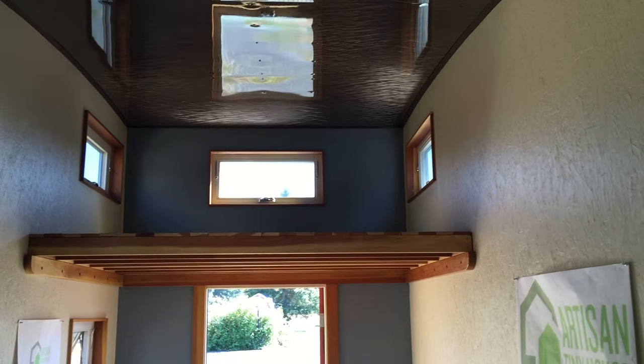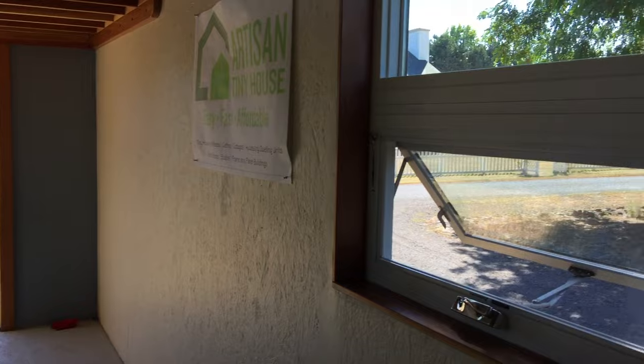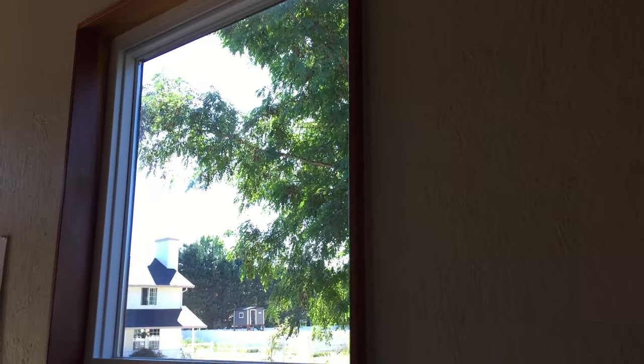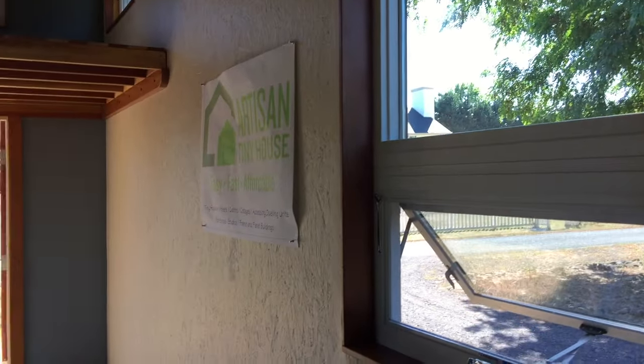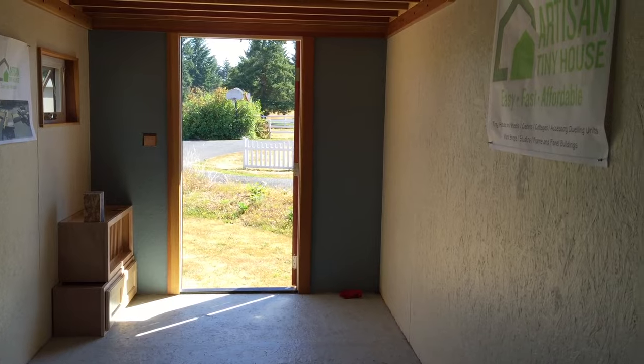But that's the market I've chosen to serve. So what we provide is the design. We work with a product called Chief Architect, which is a 3D modeling program, so that people can actually see their tiny home or their cabin or cottage, whatever building we're doing, and almost how it's actually going to look. Okay.